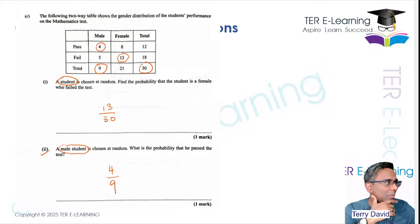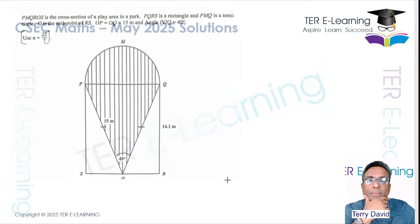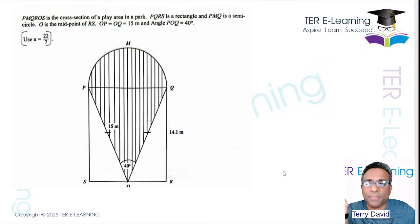Number 6. What do we have here? All right, so we have the shape here, PQRS, is the cross section of a play area in a park. Now PQRS is a rectangle and PMQ is a semicircle. So you have a rectangle, you have a semicircle here. Now what are we trying to do? O is the midpoint. Okay, so let's see what they want.